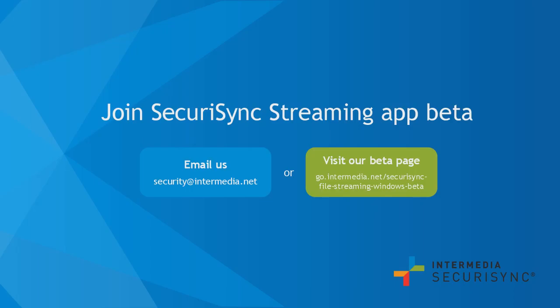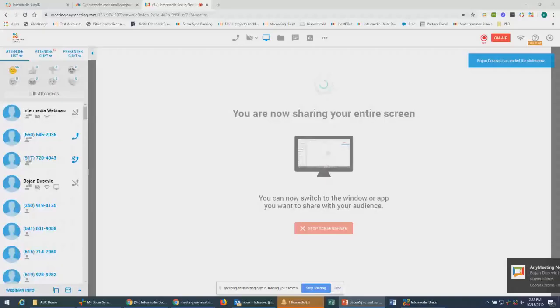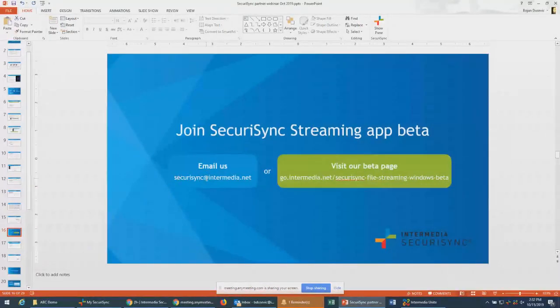Actually, that is not the correct email address on the slide, so we have a typo. It is securesync@intermedia.net. Here we go. I just want to make sure everybody takes down the right address. So you can email us at securesync@intermedia.net, or you can take down this URL. That's the beta landing page, if you will.